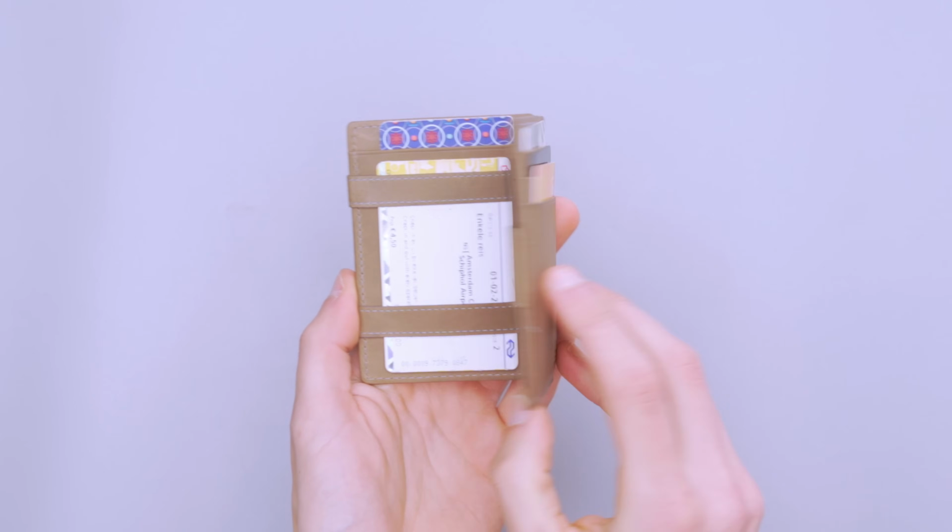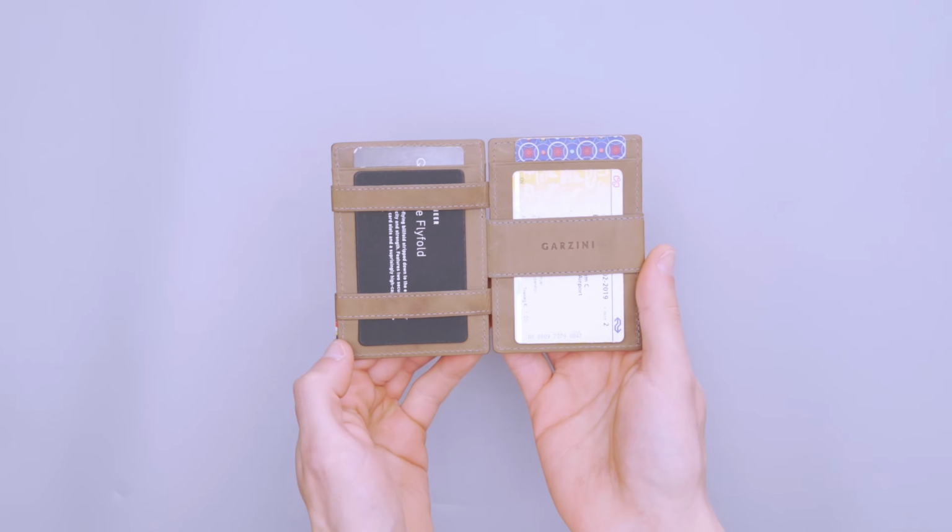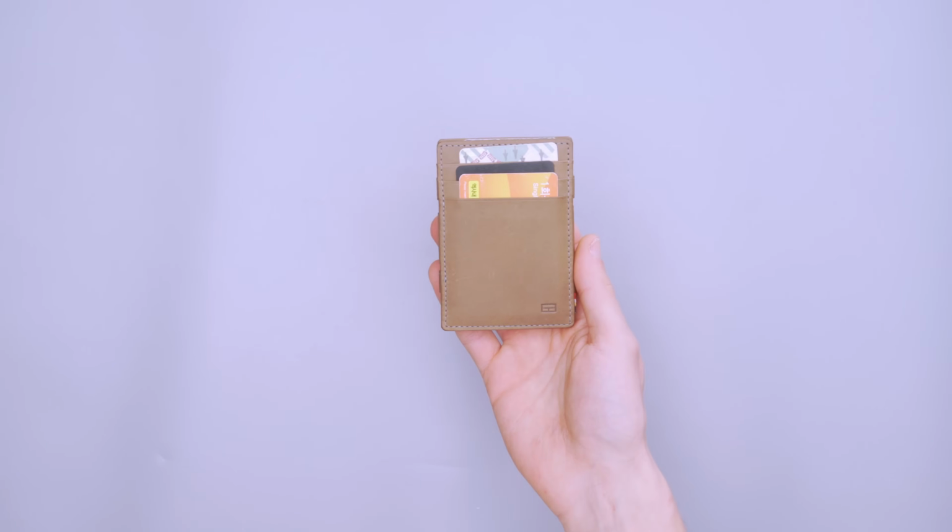The magic comes in when you open either side, and the card stored within the center loop switches places for easier grabbing no matter which way you open the wallet. I feel like this thing just sort of hypnotizes me when I have it in my hand. It's so much fun to play with.